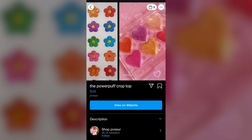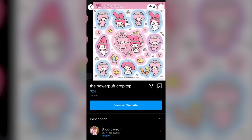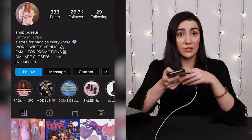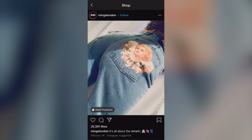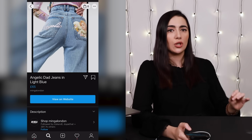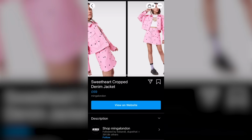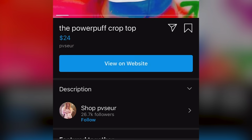So when picking out what we should actually buy, I wanted to include something from this sneaky brand. Shop Poser, or Shop Poseur, a store for baddies everywhere. Change those D's to T's and they're talking about me. As well as something from Minga. Ooh, here's another Minga London. So we ended up getting a pair of light wash dad jeans with an angel on the butt. Oh yeah, and then they also have angelic on the other cheek. This is perfect. As well as this pink and black hearted jacket. I also grabbed the Powerpuff Girls all grown up tank top from Shop Poseur.